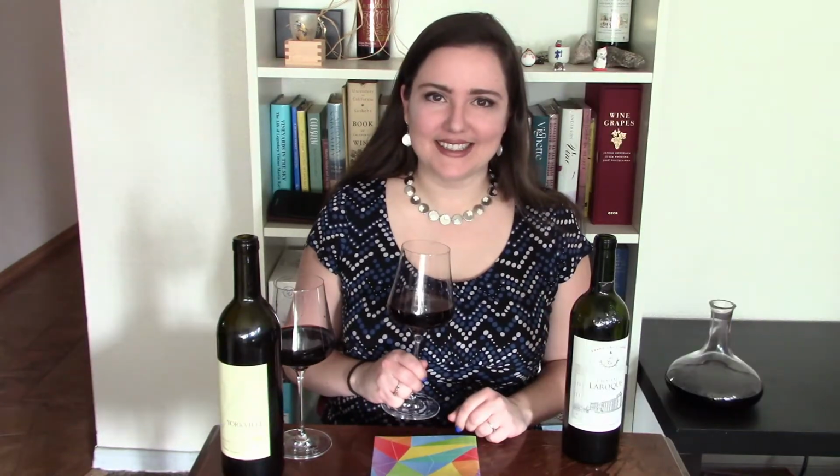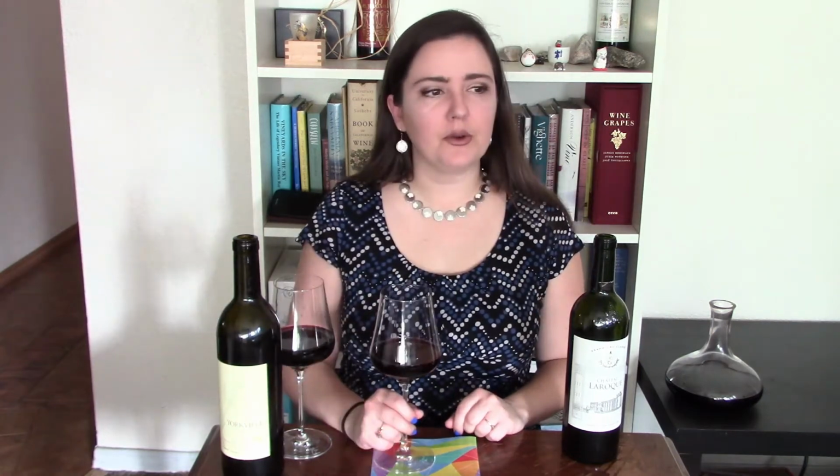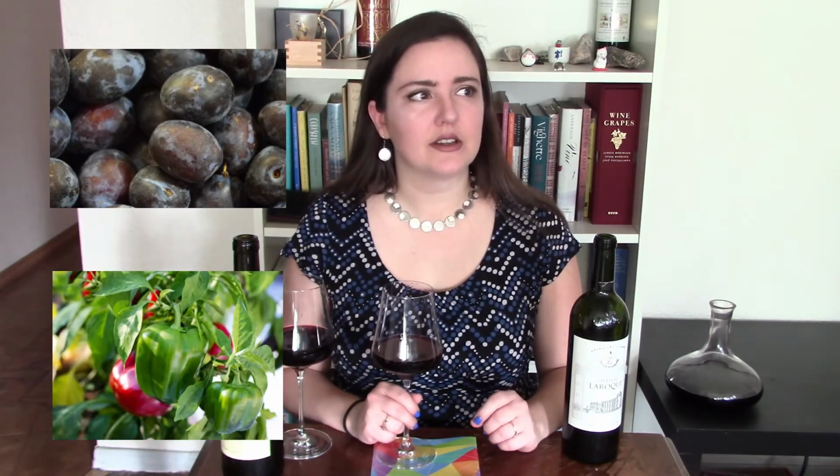Well, let's see what the taste is like. Dark fruit, plum. It's actually got incredibly soft tannins, and I'm kind of surprised. Plum, but also herbaceous note to it.